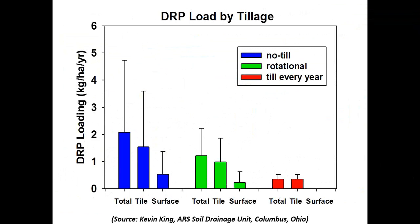This is some data from Kevin King, and I want to note here that Kevin has been looking at edge of field effects. Kevin is with ARS here in the Soil Drainage Unit on the Columbus campus, but obviously a USDA group. Kevin has been looking at off-site movement of dissolved reactive phosphorus over the surface as well as through tile drains. And in this case, obviously, the no-till is resulting in higher runoff in comparison to some sort of rotational tillage and/or tilling every year.